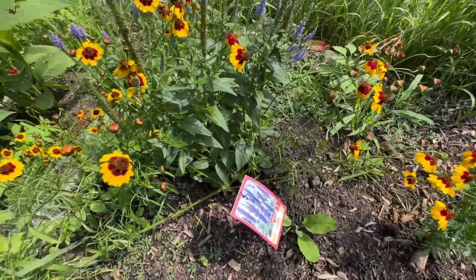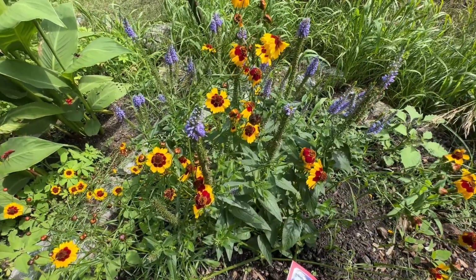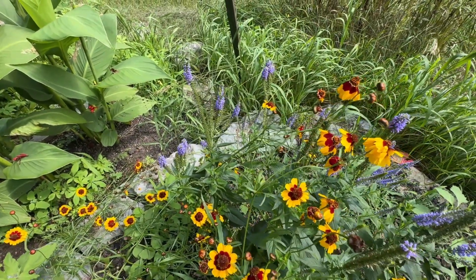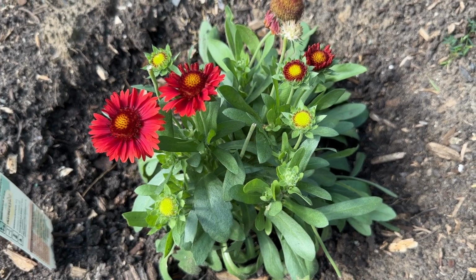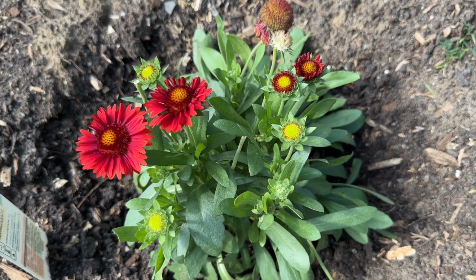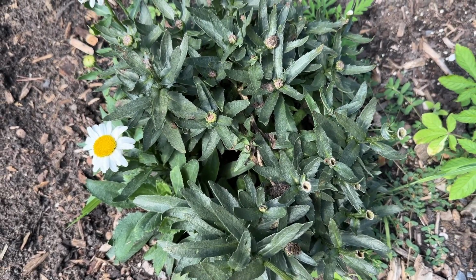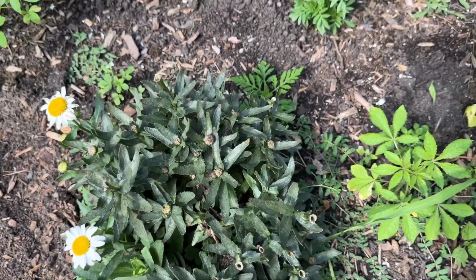And they're mingling in here with some speedwell, veronica, these long purple stemmed plants here. Blanket flower here that I just planted. Got it as a bit of a sale a week or so ago at Home Depot. And here's some Shasta daisies. They're mostly finished the first bloom. I'm hoping they'll still put out some more blooms before too long.